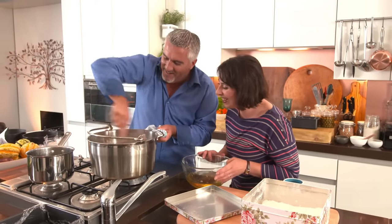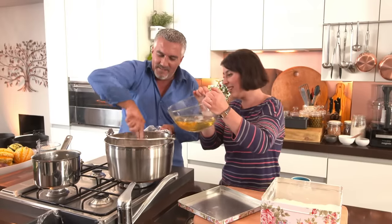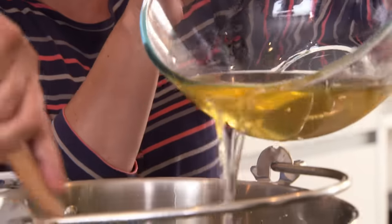I always think that, give it a good beating. So I've obviously not got the muscle power, I think. Go on, add some more of that. Go on, straight in. Right, mind your arm. Go on. Yeah. That'll do.